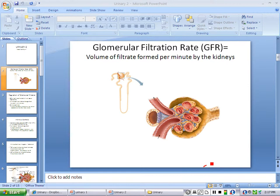Okay. So we talked about the formation of that filtrate, right? We talked about glomerular filtration rate, and that's the volume of filtrate that's formed per minute by the kidneys. And that's a really good indication of how well your kidneys are functioning. They can actually test that. They can give you an IV with something called inulin, actually. Not insulin, but inulin. And they can measure how that's cleared and how quickly, how efficiently your kidneys are working.